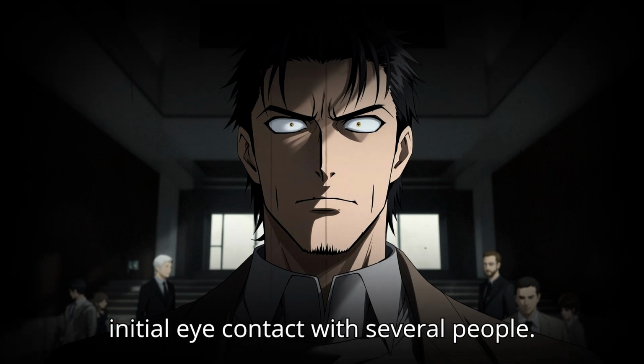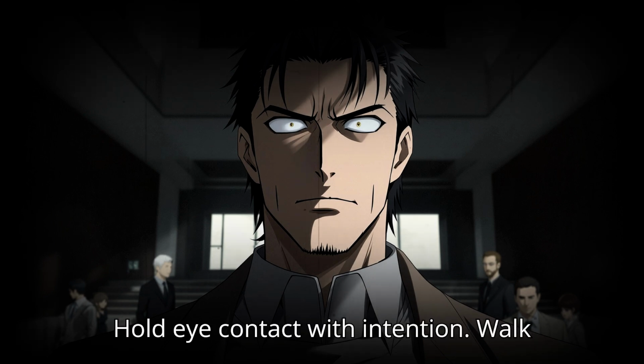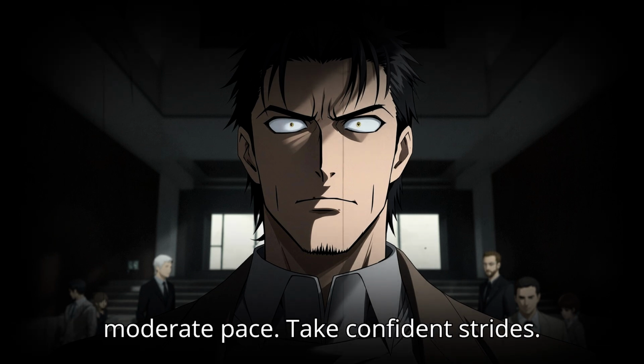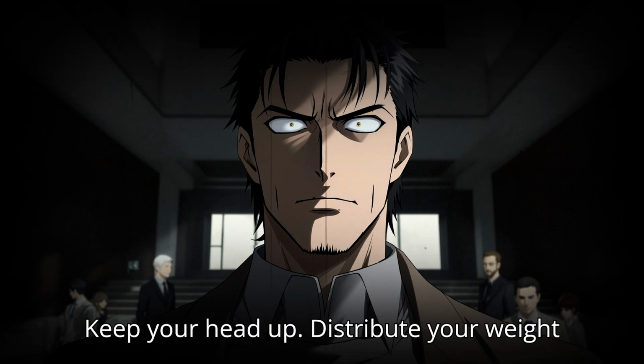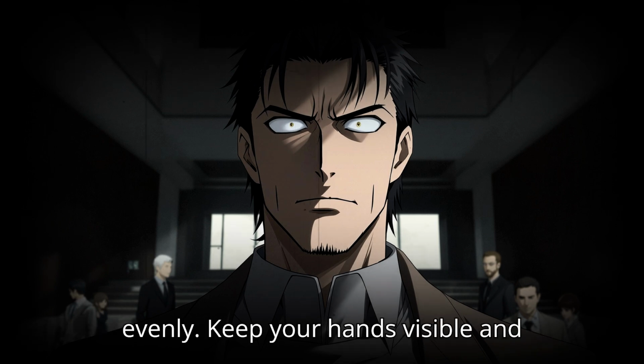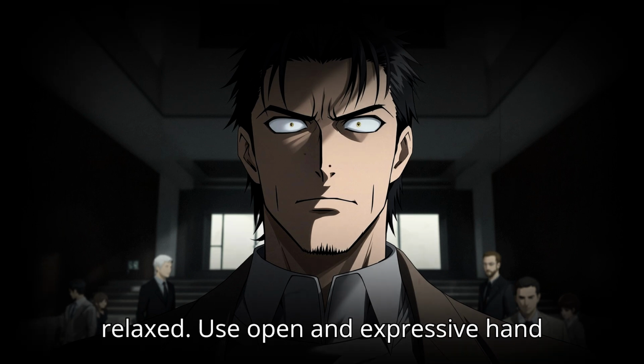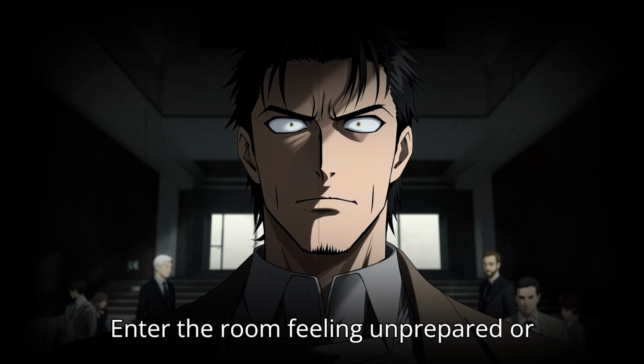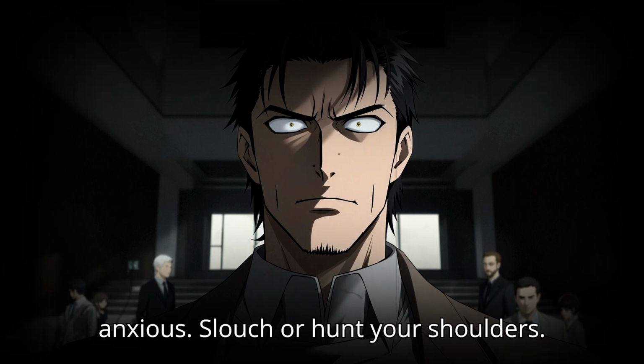Make initial eye contact with several people. Hold eye contact with intention. Walk with purpose and poise. Maintain a moderate pace. Take confident strides. Keep your head up. Distribute your weight evenly. Keep your hands visible and relaxed. Use open and expressive hand gestures. Smile genuinely. Don'ts: enter the room feeling unprepared or anxious.